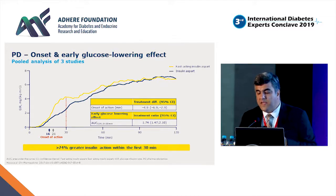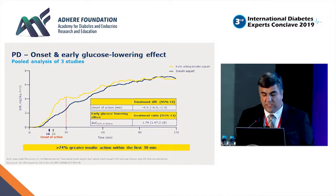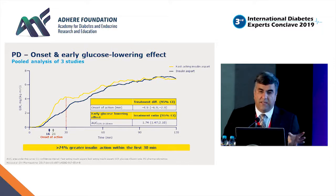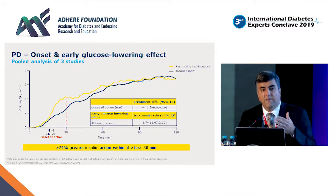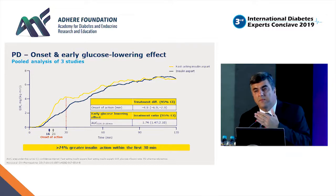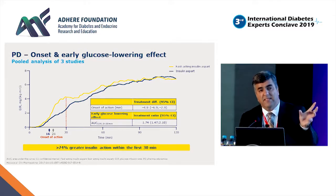Early glucose-lowering effect, again, you see area under the curve much better for Fiasp as compared to aspart. So more than 74% greater insulin action within the first 30 minutes. So as I said, almost comparing it to the physiological release of insulin, we are not yet there, but definitely the PK and PD profile of Fiasp is much, much better in terms of what you're getting, faster and better action in the first 30 minutes for Fiasp. And that's the critical time.